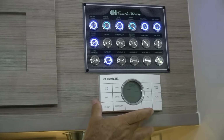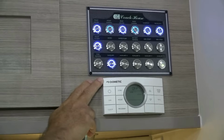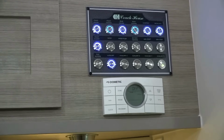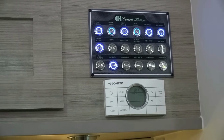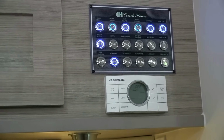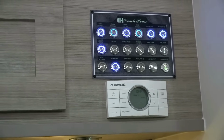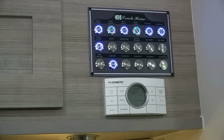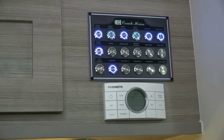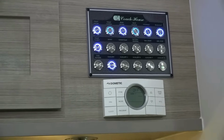Then we have your HVAC control here. This controls your air conditioning. It controls your furnace. It controls the heat pump. One of the nice things about Coach House, we use a 15,000 BTU Dometic air conditioner. It's ducted, so you can control your airflow. It's got a heat pump built into it, and we have a 19,000 or 30,000, depending on the coach you get, furnace. So we have a great control to operate everything inside the coach for your comfort.